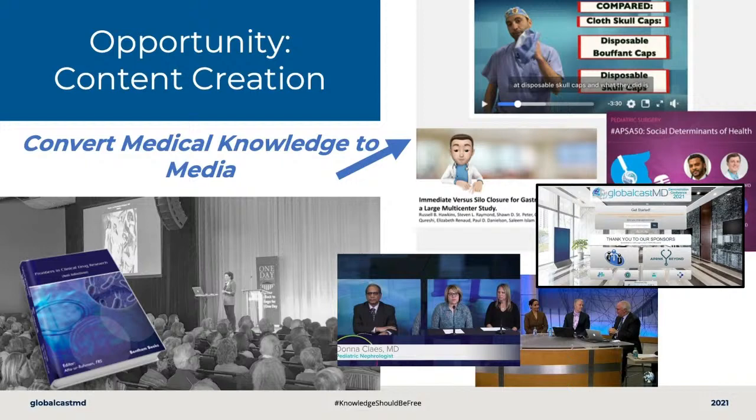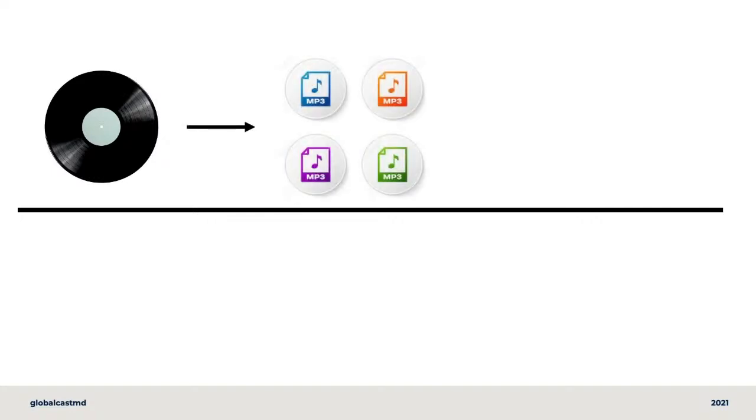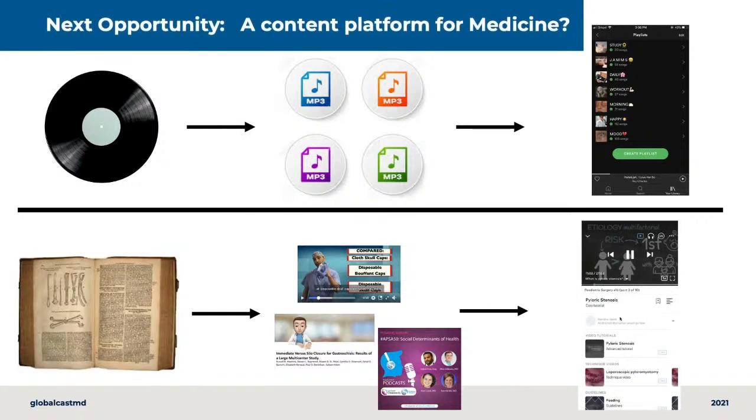And what we created from them was a lot of virtual content, digital pieces that were fun, short, animated, and engaging. But then what we found is that content was growing rapidly. So whether it was us or people in the community, it was all over. So if you were a clinician and you wanted to learn, it was hard. So just like vinyls became MP3s that needed a place to call home, we believe medical education can be created into great digital content, and it needs a medical platform for our clinicians.